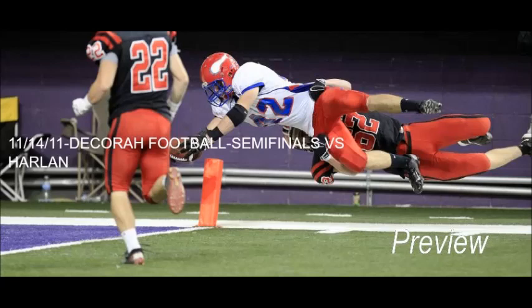Decorah starting to feel it. It's their 10th trip to the semifinals, and barring anything extremely weird, it will be their 8th win. Music gets the rolling kickoff at the 12. He's to the 20, 25, gets to the 30, and Holt Johansson brings him down at the 34-yard line. So first down and 10 from that point.